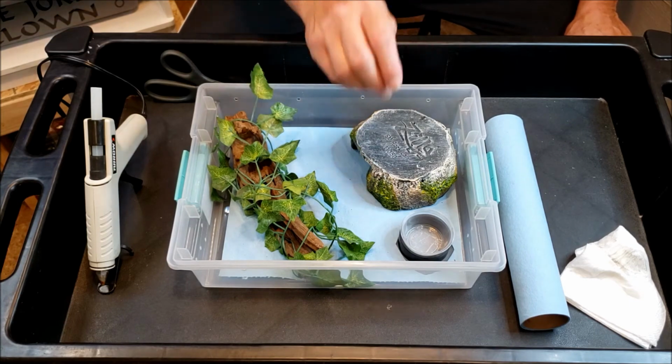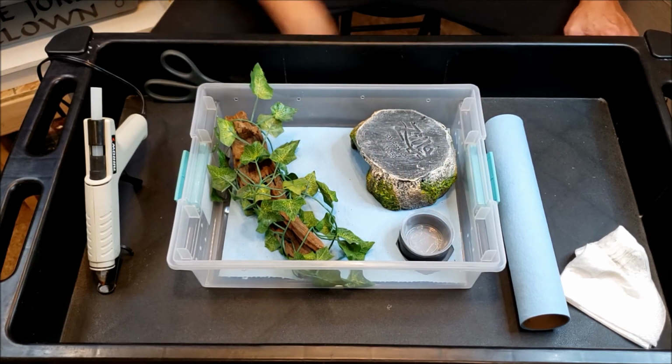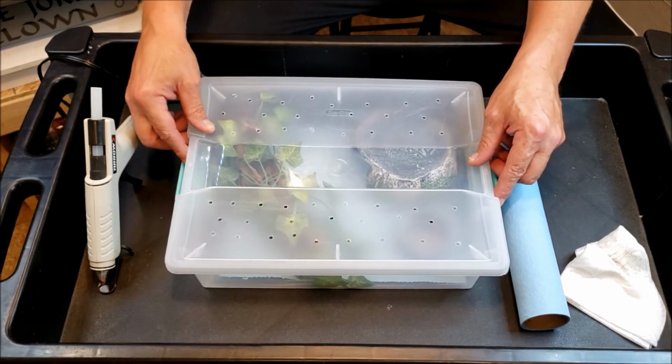So he'll be able to hide underneath here. And then he's got his big hide on this spot. Got his water. And this will hold him just fine. Because he's a little guy. Wait till you see him in here. You'll see what I mean. He looks like he's a little bit bigger in the video for some reason.